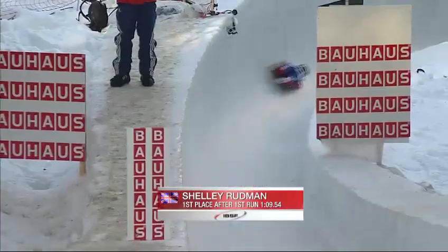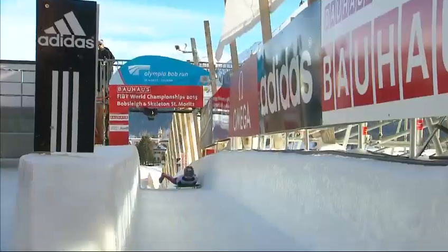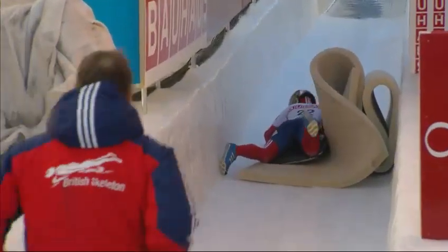Here to World Championships in St. Moritz, because man, she is showing that kind of form and that kind of run again with this level of competitiveness that we haven't seen from her really all season long. She was absolutely ripping on that first run.